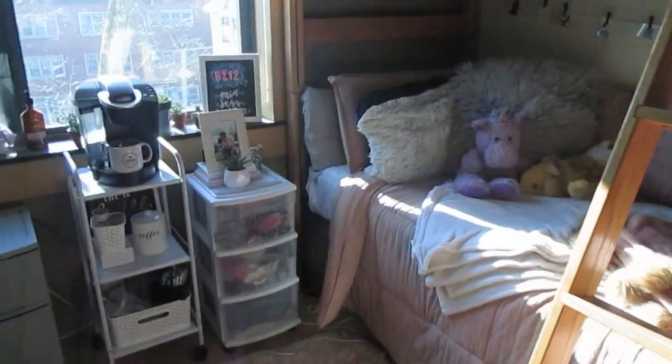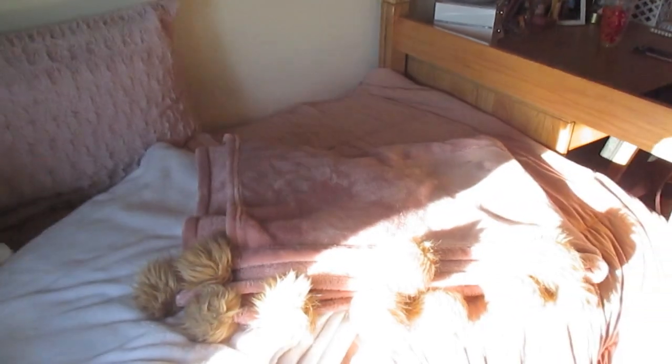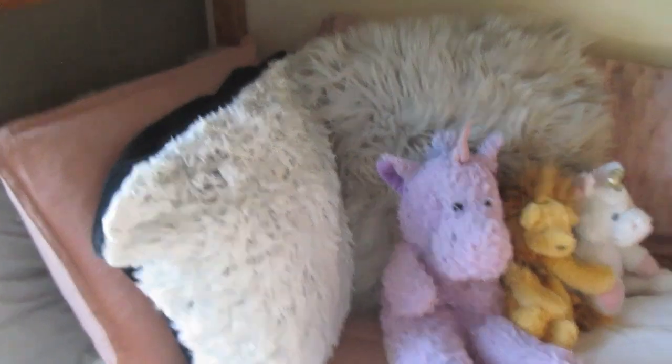This is my favorite part of the room. I'm going to start with my bed. So this is my bed. Morgan and I share the bunk beds, and I have the bottom bunk.